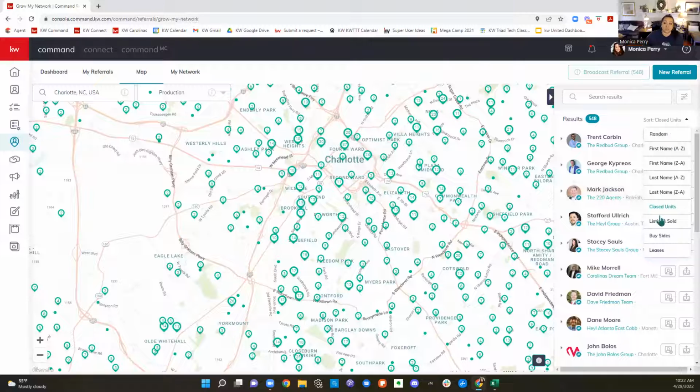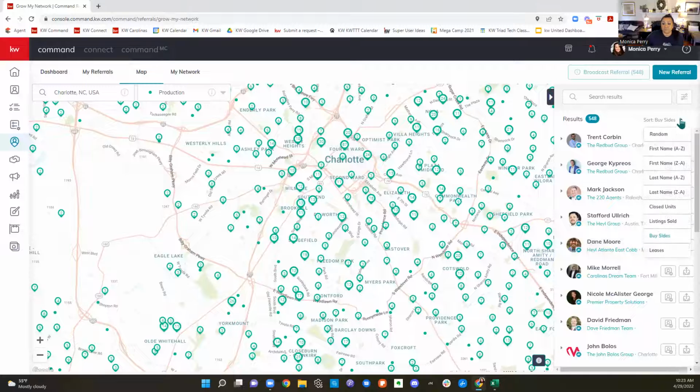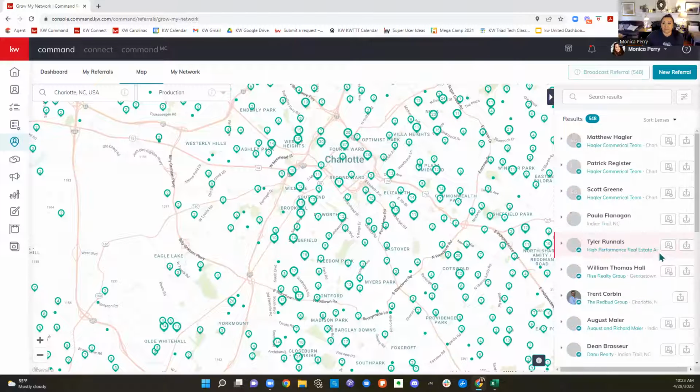What if I change it to listing sold? Ooh, still Trent. Stacy Sauls, she's really good. Buy sides, Trent still got the top. And even leases, now it changed to Matthew Hagler. Okay, but what if, I'm going to put it back on closed units.